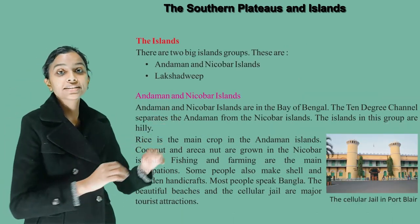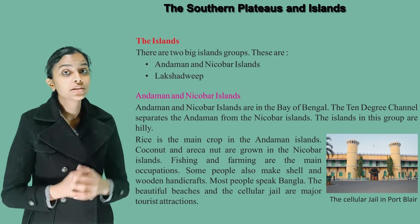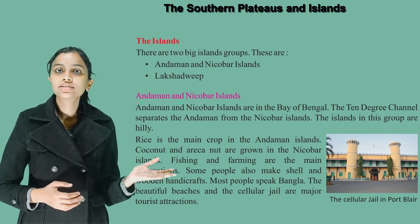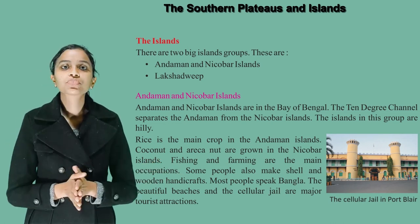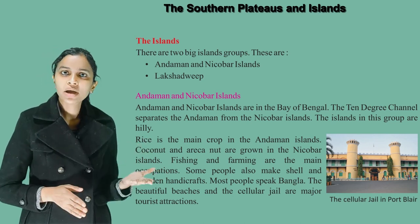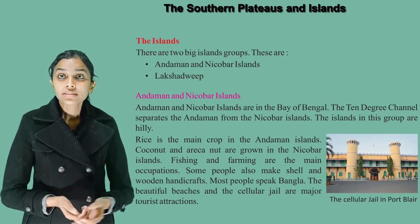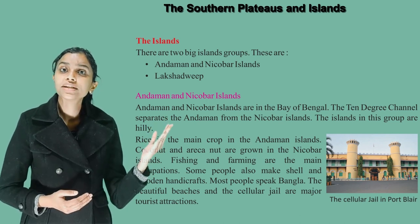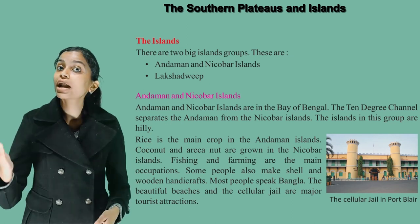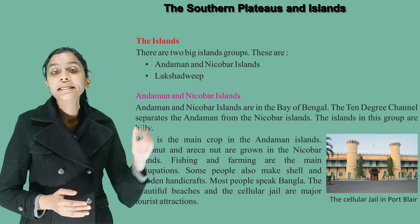The islands. There are two big island groups. These are Andaman and Nicobar Islands and Lakshadweep. Andaman and Nicobar Islands. Andaman and Nicobar Islands are in the Bay of Bengal. The Ten Degree Channel separates the Andaman from the Nicobar Islands. The islands in this group are hilly.